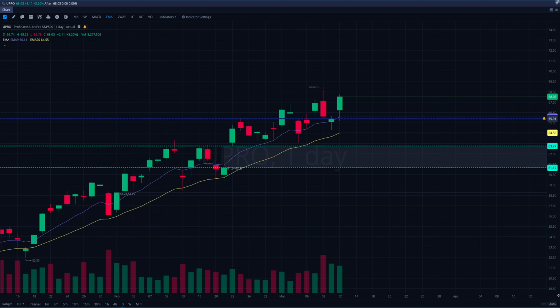Okay, so I have pulled up here UPRO. This is one of the leveraged S&P 500 ETFs, SPY ETFs. And yesterday, at close, we had the largest single dark pool order in the history of this ETF, UPRO, here at 65.91. Now, how do I know it's the largest ever?